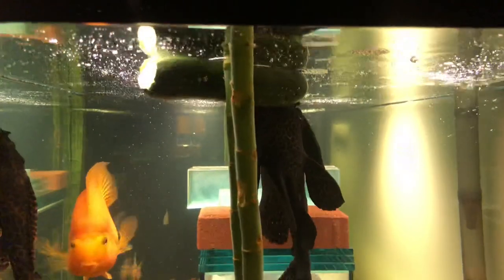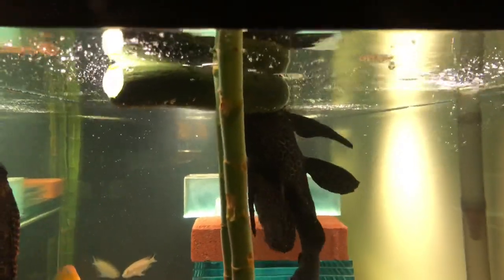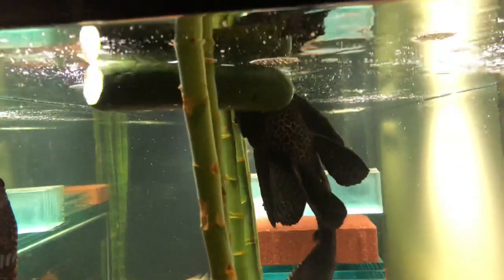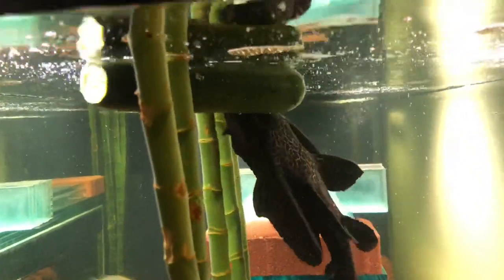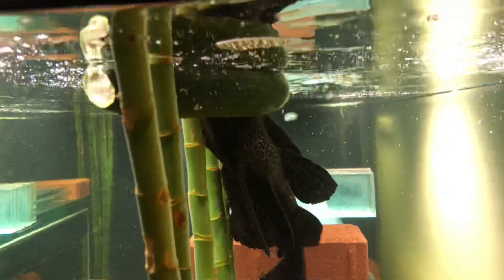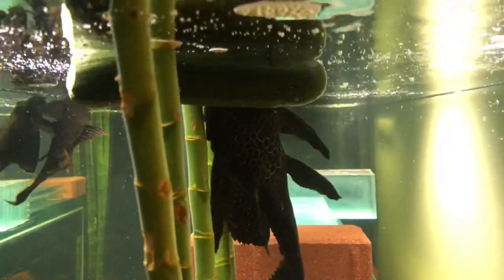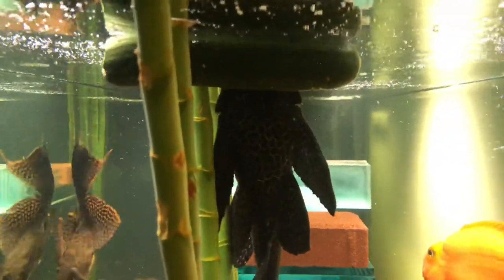I actually had to come back through this room because I was doing some stuff. About 5 minutes later, she's already working on the skin. She definitely has a very large mouth. By the time I go to bed in a couple hours, she'll probably have a good majority of this skin off. He'll probably come help her too.